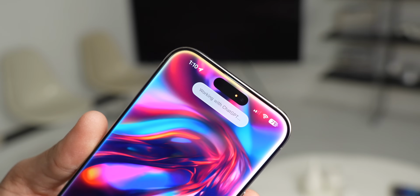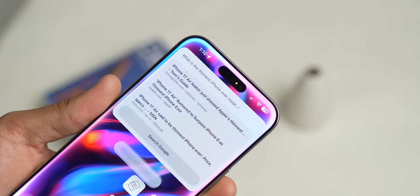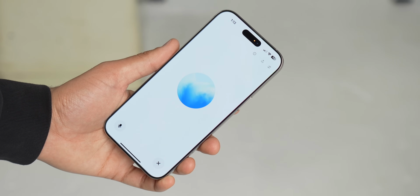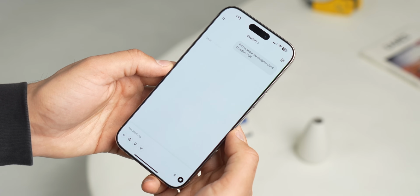And ChatGPT support built into Siri was something I was really looking forward to with this update, but it's so hit or miss. Like sometimes it just gives me a web result instead of using ChatGPT. Other times it does use it, but it takes forever. And the time it takes to actually get an answer back, I could just open up the ChatGPT app and ask in there, and follow-ups and conversational support in ChatGPT is much better than Siri is.